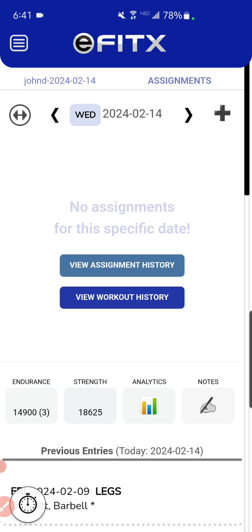So the whole idea of the assignment is coaches or yourself could create workouts ahead of time, maybe even a week ahead of time, and you can do as many as you want. You could do 5 assignments, and then if they don't get performed on those specific days, you could actually send them to your journal on the day it's performed. So that is the unique feature about assignments. Let's go ahead and do a couple.